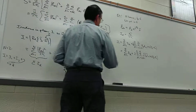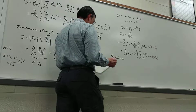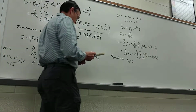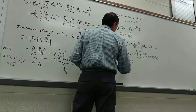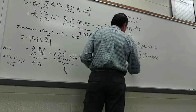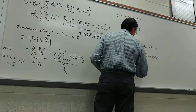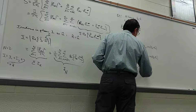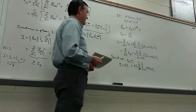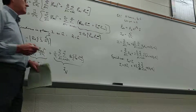Now, let's look at a special case of this. Namely, let's say that I sub L is just equal to I1. So they all have the same irradiance. Then, in that case, the irradiance is just going to be n times I1 for that first sum. And then we'll have plus 2 times I1 times this double sum, L equals 1 to n, sum m equals L plus 1 to n, and then we have the cosine of phi sub L minus phi sub m. Okay. Fine. Now let's do a special case of that special case.